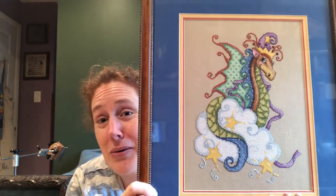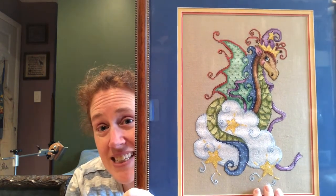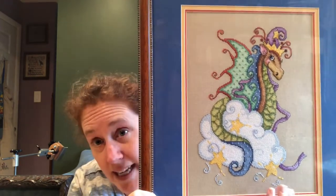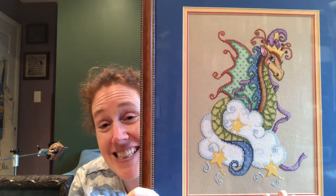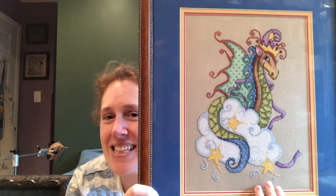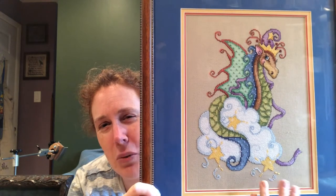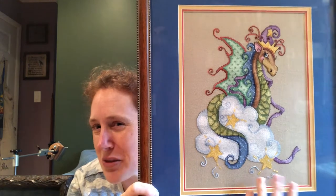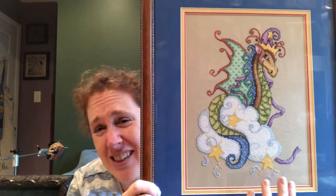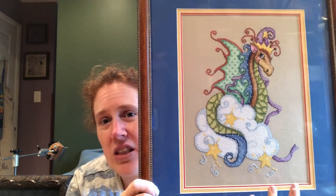I have to say, though, even though it's a dragon, it's not really my style. I'm not in love with this piece. I mean, it was fine to stitch, but I stitched it mostly because it was a dragon, and there weren't that many dragons out there for me to stitch. But it's a little too, I don't know how to describe it. I want to say it's a little too cartoony or juvenile, but I'm not sure that's accurate, because I love Dragon Dreams, and her dragons are typically very cartoony and juvenile looking. There's something about it.